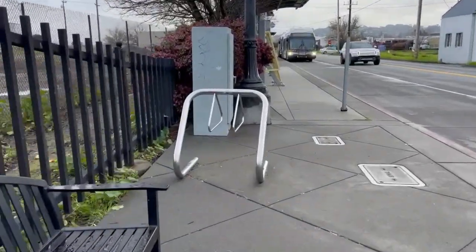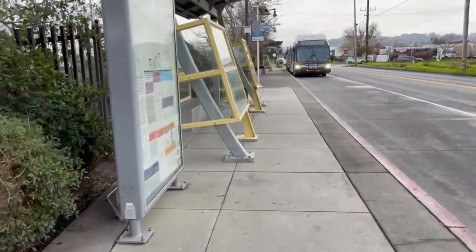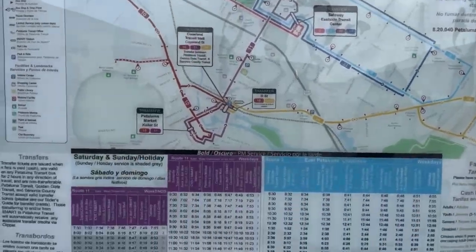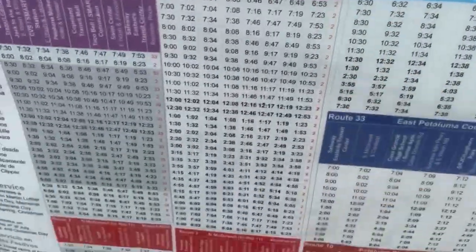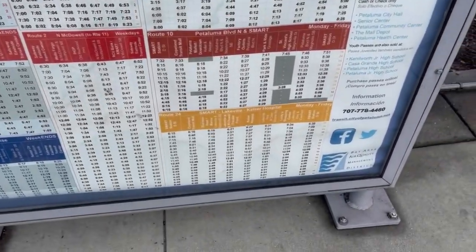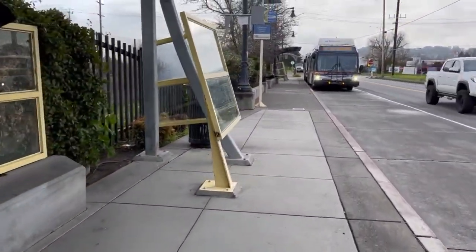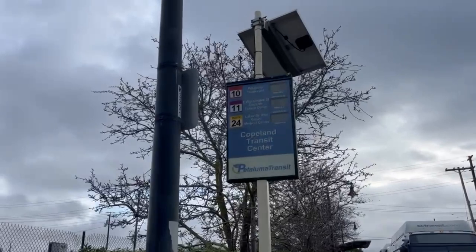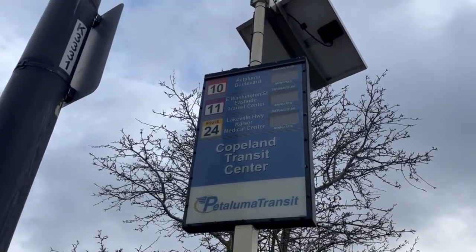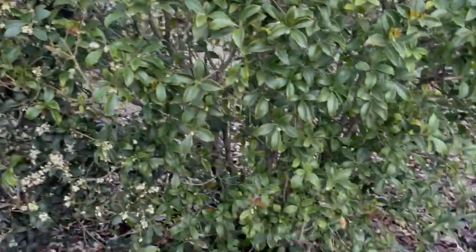And here, I think this is a bike rack or something, I don't know what this is. Oh, that was a bus. Anyway, here, I believe this is Petaluma Transit stop. They got like 11. Actually, this is 11. 3, 2, 10, 33, 24, 33. Interesting. And here is... Oh, I guess it shows. I'm there, maybe? I don't know why the signage isn't working, but maybe there's no buses near.